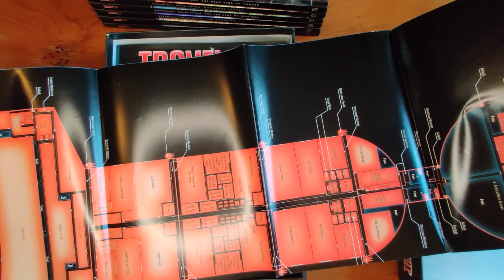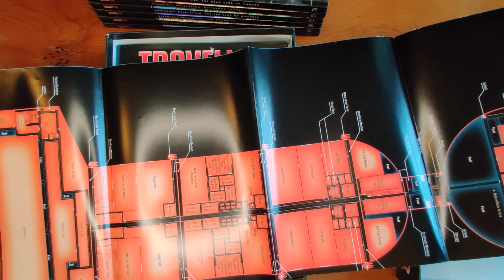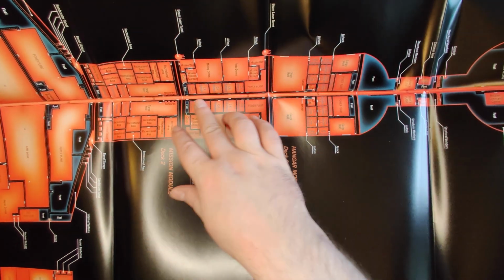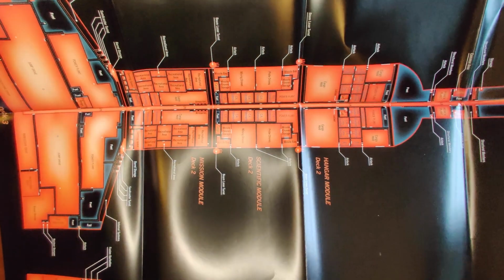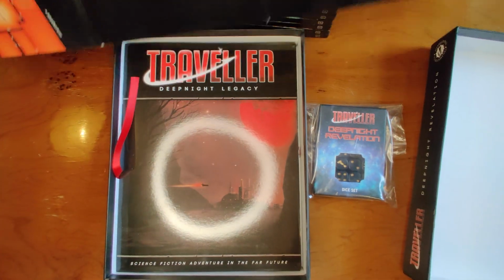Let's see if we can show you some more of that. So the main section of the ship here is where we've got crew quarters, common areas, internal systems, fuel tanks, pod hangars, cargo holds, all that sort of good things. And in the center as well, we've got missile and drone storage, probe drones, mining drones, cargo holds, recreational areas, the big fat jump drive back here. Yeah, sorry I can't really show you the whole thing particularly easily because it is gigantic.